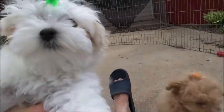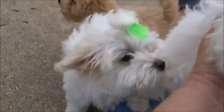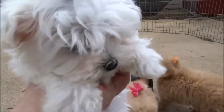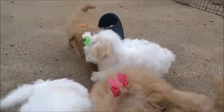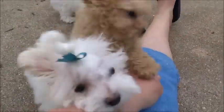Okay, so here we got cute little Robin. Here's cute little Woody. Wood baby. And then Wren. Wren's trying to get Dove to calm down. Okay. So, if you've never been in Maltipoo Heaven, then you haven't visited us.